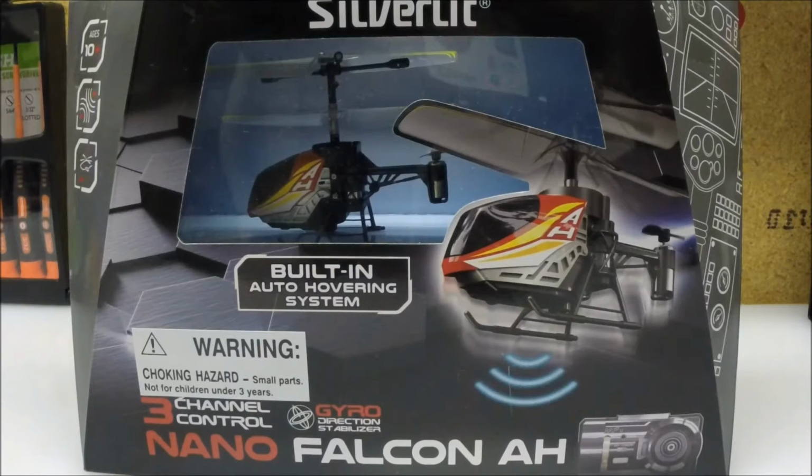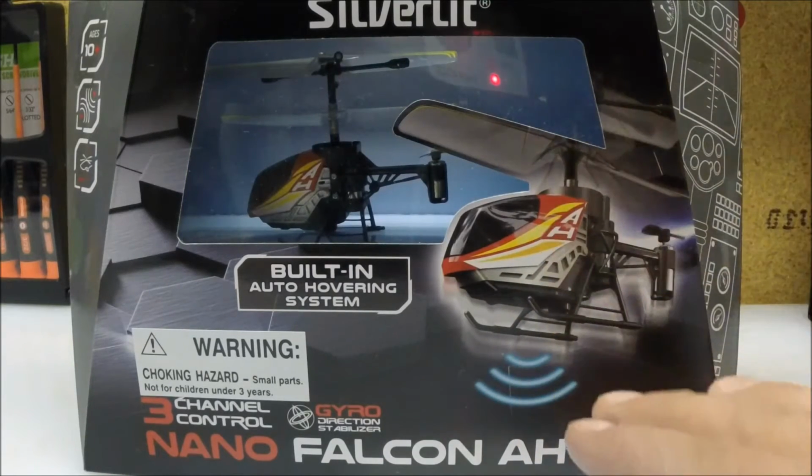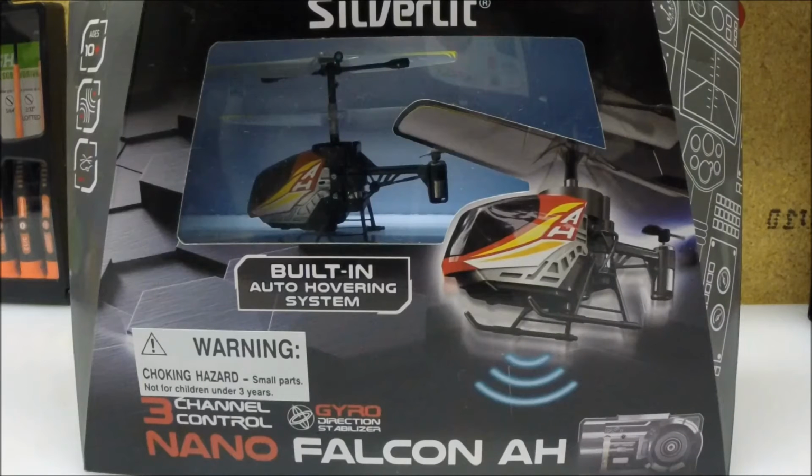It's a pretty cool little flyer. It's not the best one you can get, but for an entry-level unit, this thing retails anywhere from $25 to $30, which is nothing for an RC vehicle. It does have some good flight characteristics from what I've seen. I have not seen a review or a run of the Nano Falcon AH, the auto hover feature. It says built-in auto hovering system. It has a sensor that reads off the ground and keeps it up a certain distance off the ground. That's pretty cool.